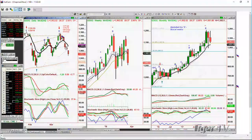So this goes to a peak D at 1177.45 in Google. This is not the A shares, it's Google itself, Alphabet C shares. And then it has a Chapman wave 2-bar reversal at 1176.76, 70 cents less. And it reverses at that peak D after a doji candle. Whew, what more could you have? And now it's pulling back.